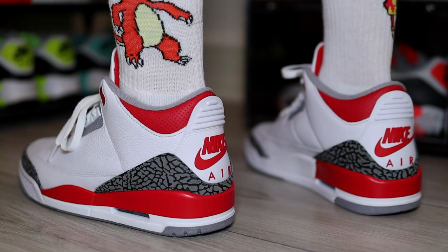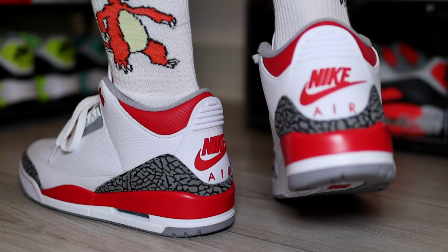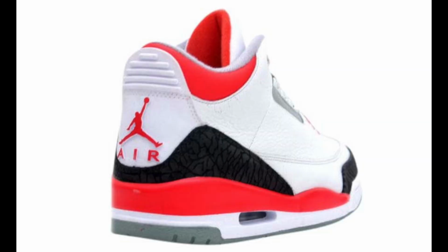But of course, the Nike Air at the back is what everyone wanted with this shoe. I think the last time this sneaker did retro was way back in 2013, and that had the Jumpman at the back. And in my opinion, a Jordan 3 is always better with the Nike Air at the back. It's the same sort of thing with the Jordan 4.